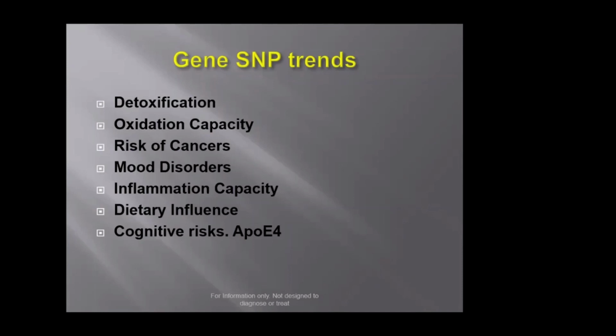Mood disorders are very big because many people who have mood disorders, let's say, for example, they've got clinical depression, and they go on to SSRIs, so that would be selective serotonin reuptake inhibitors, and they find they don't work at all. And if you go a little bit deeper and you look at how the gene SNPs influence mood disorders, and you address the gene SNPs, then you have a better chance of the SSRIs working, or you may not even need the SSRIs. The other thing is inflammation capacity.